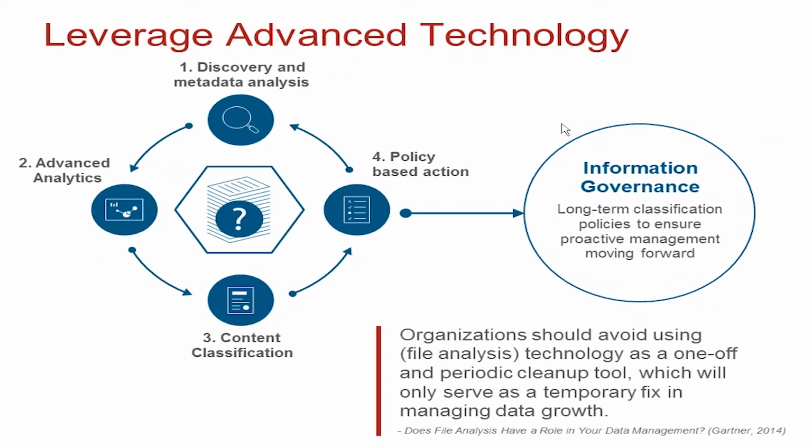Bennett, there are two real key points I was hoping to get your comments on that Hemant mentioned. One is that this is an iterative process where, as this graphic shows, you first discover your data, figure out the metadata, you do some more advanced analysis, you help classify content, and then you try to take some policy-based action, whether that's remediating the data by quarantining it for legal hold or putting it into a file plan or a governance platform or getting rid of it altogether so that it leads to broader information governance. And the second piece was really about leveraging sampling in the number 2 and number 3 between advanced analytics and content classification in order to get to that policy-based action.